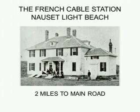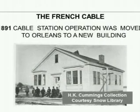North Eastham was an isolated place, and the operators and their families were not very pleased to be there. There was no community around, and it was 2 miles to the main road. Reaching the station in bad weather was difficult. In 1891, a new station was built in Orleans, and the cable was extended from North Eastham to Orleans.